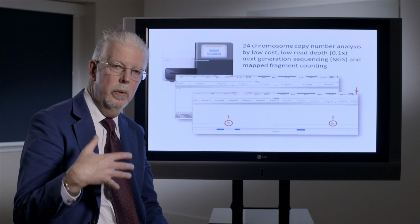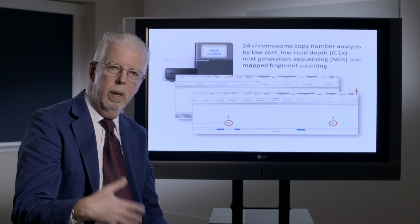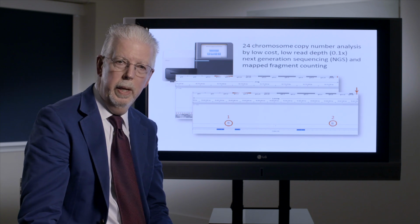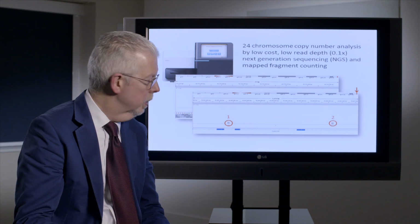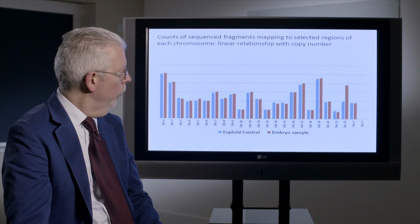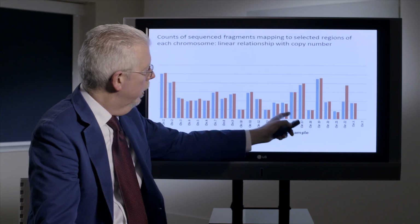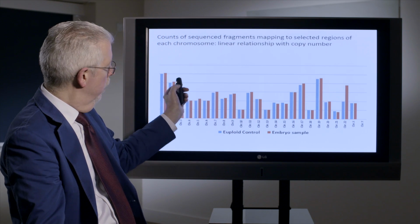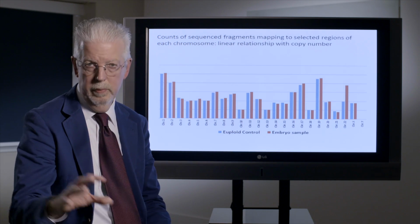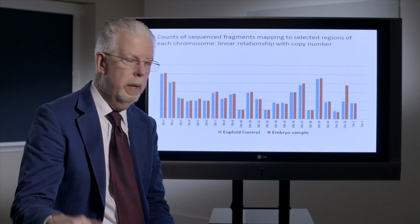Now, if we'd had 3 chromosomes present instead of 2, we are more likely to have more fragments. And if we only had 1, we'd have fewer fragments to sequence. And so if we count them across all 24 chromosomes, we can get a very good readout. These are not proportional to chromosome size because we're looking at selected regions of each of the chromosomes that will give us a very nice linear readout.